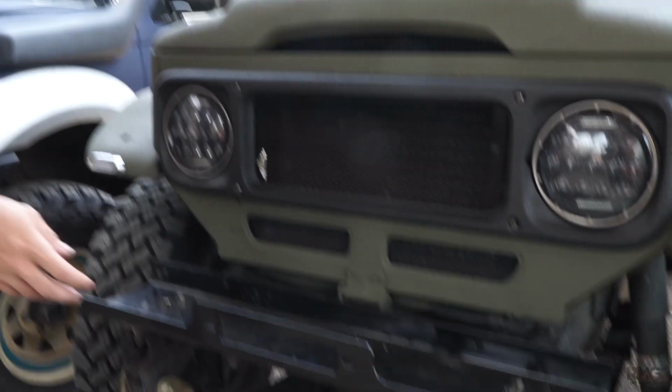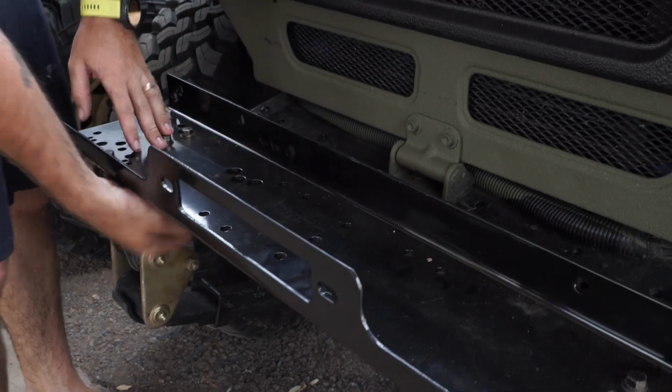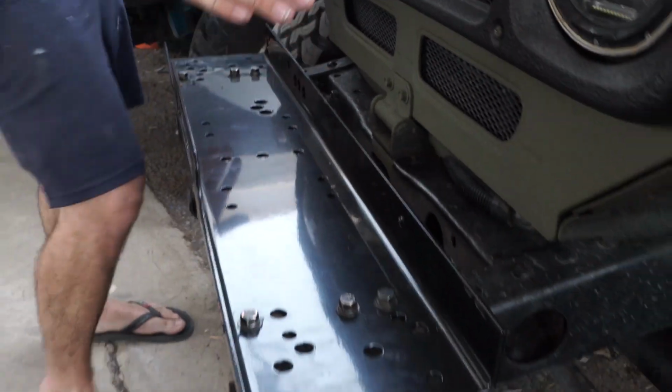Alrighty, so because I don't have a bull bar on this thing, I've gone and purchased a winch mounting plate and just mounted it to the chassis rail. So basically the winch is going to sit right there. Let's get into it, eh, Spud? Yeah, bud.